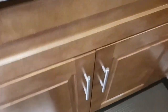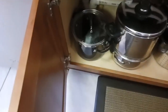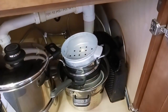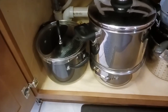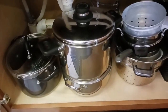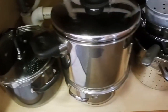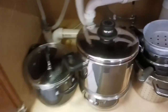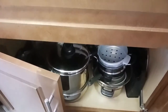So moving on to this cabinet, this is where I keep a lot of my larger pots and pans. And as you can see, nothing is just thrown in here willy-nilly, no tops just thrown in. Every top sits on top of its matching pot. So that is that. Everything has to be organized.